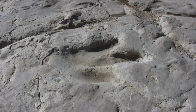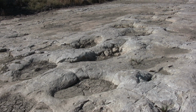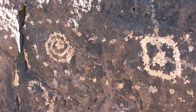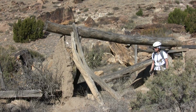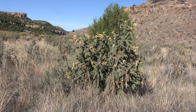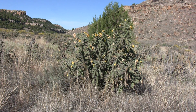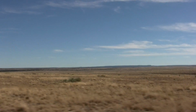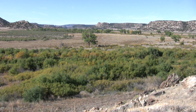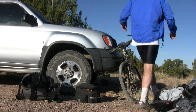In a remote corner of southeast Colorado, you'll find a place where you can find dinosaur tracks, ancient native rock art, abandoned settlements from over 100 years ago, and some beautiful desert scenery. The place is called Picketwire Canyon. After driving from Denver about 4 hours across the Colorado Prairie, you come to this magnificent canyon, where we've decided to do a little mountain biking.